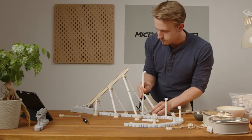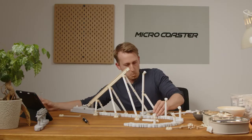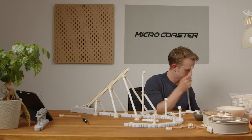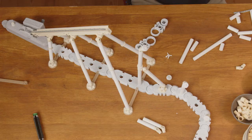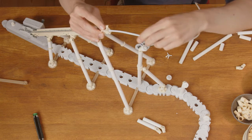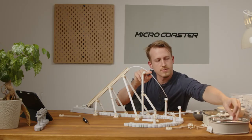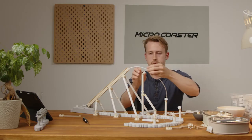Okay. So this one has more stability now. Let's start with the track. So I have a white track today. In the future they're going to be colored. Everything is going to have a nice color. You can plug the track in here. And now we'll try, and hope it works, to connect the track with the connectors.